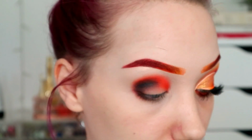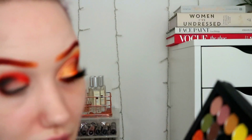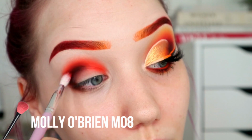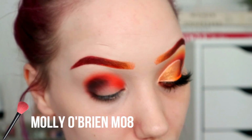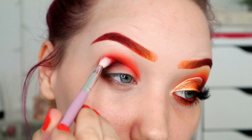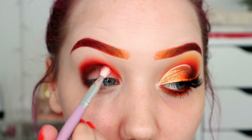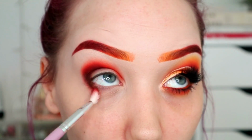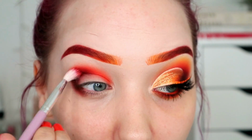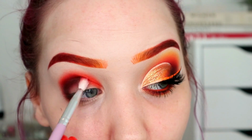So yeah, I'm gonna grab this red shade. I mean, it's kind of reddy orange-ish. So this is gonna start to blend out the black and offer more depth as well from the orange. I don't think I could have done this look with just purely orange eyeshadows. I wouldn't have had enough variety. It would have all been quite monotone.